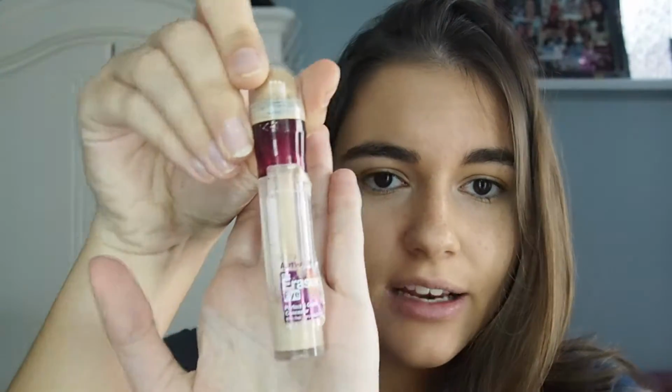And then I also used, I didn't have a L'Oreal concealer. It's the only thing I don't have from L'Oreal. So I just used my favourite. It's the Maybelline Eraser Eye Concealer, and this is in the shade Light. So I just apply that under my eyes and just over my foundation. So now I'm going to go on to powder, because I haven't powdered my face yet.